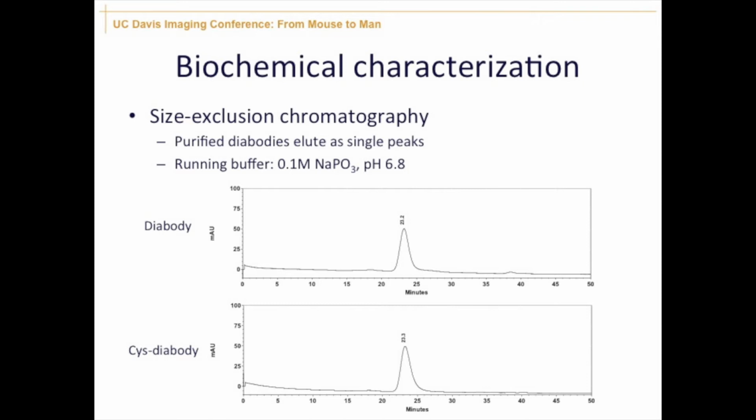We can compare this peak to their normal diabody, which is again a non-covalent dimer, and see that they elute at roughly the exact same time at 23.3 minutes. So this gives us a good indication not only of the purity, but also of the size of both of the preparations here.